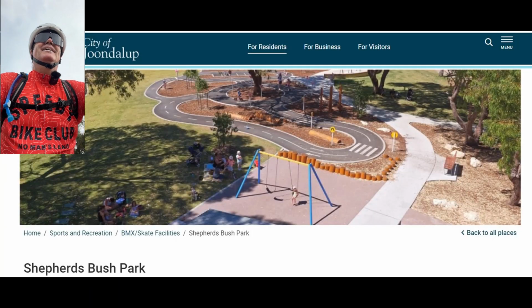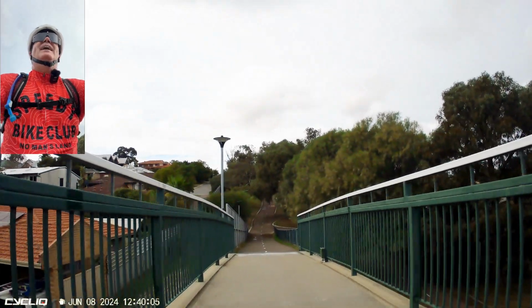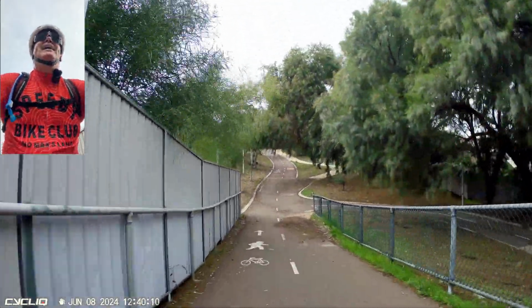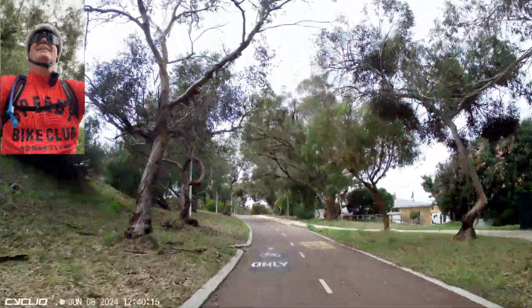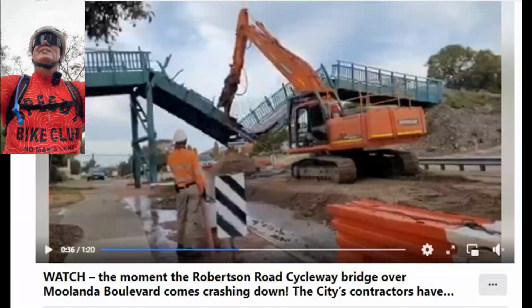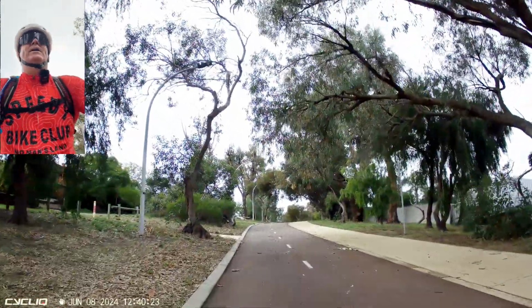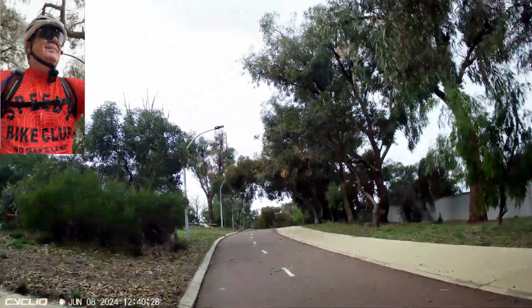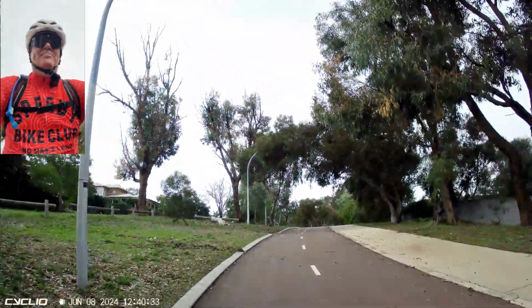So there's a kids cycle area down there. Now this bridge I'm on now, I think this is new. The old bridge got demolished in 2022. I saw a bit of video on Facebook. The old one had absolutely had it, and they got some machinery out and knocked it down. And they said they just replaced it with a road crossing. Well, that was a couple of years ago. I guess they found some money to put in a new one. Assuming that's the bridge I'm thinking of.